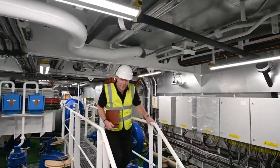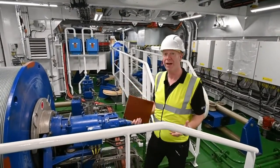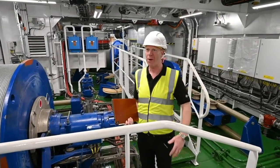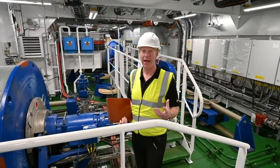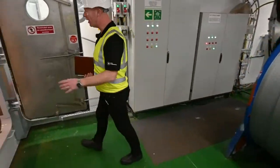Wow, what a fantastic opportunity to see this part of the ship, this really crucial, important part that not only can send things over the edge of the ship to thousands of meters deep and get it all back again, but also carrying that ever important data along the way. That's been amazing. Right, let's carry on our journey.